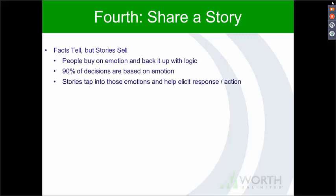People buy on emotion and back it up with logic. You heard Joan just say that: 90% of all decisions are based on emotion. Your average individual, whether they're looking to join your company or buy the product, and I'll just say we're going to concentrate on the recruiting, is still going to make a lot of their decisions based on emotion. How much money do they think they can make with the company? How easy is it going to be to integrate it with their existing business? Have they ever done outside sales, entrepreneurial sales, direct sales, whatever it is that you want to call that? There are so many different names for it now.